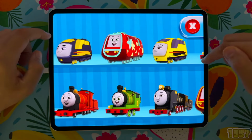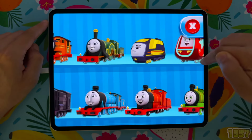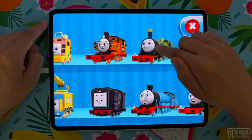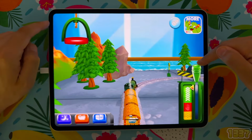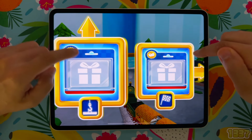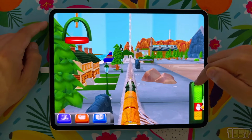You can change your train between all these ones. Let's speak Emily. Where to now? Forward leads to straight. Some random docks. Forward. Let's go.